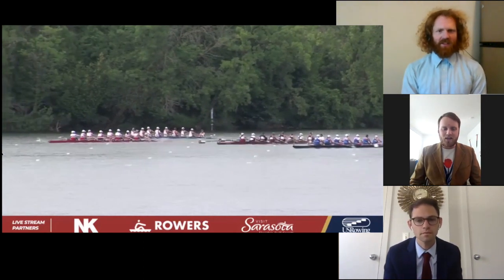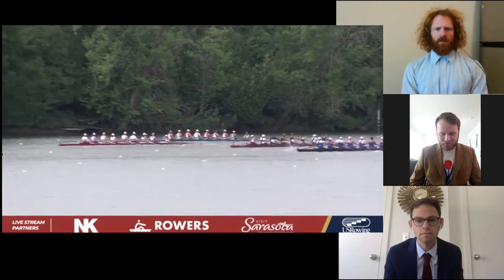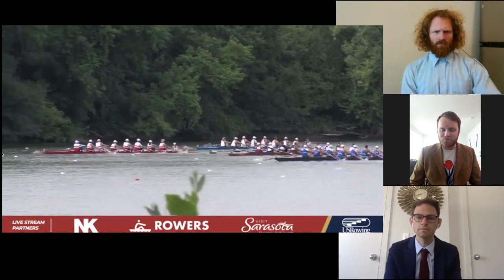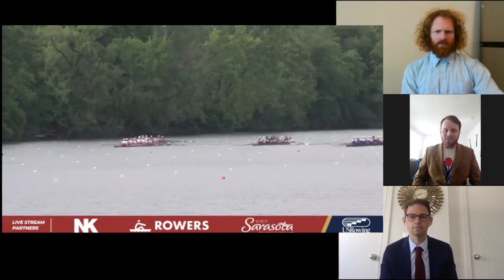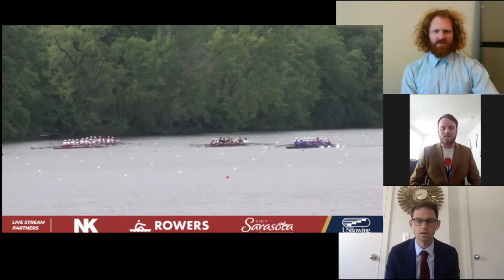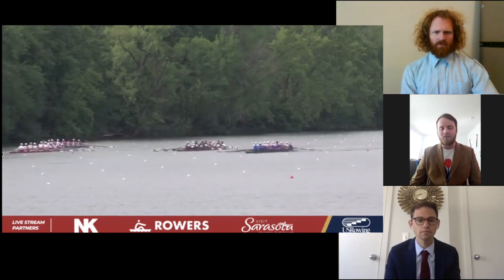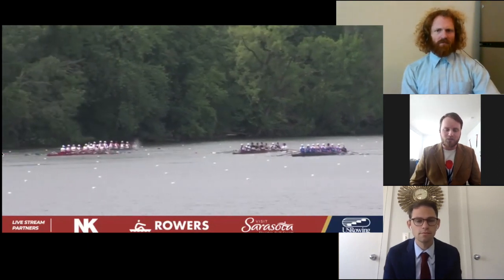Obviously they're working hard, but you could see, I think this is TRC in between those two boats now. They were just really ripping on it, but they weren't picking it up. You're not going to win a start by trying to power through it. You've got to learn that balance between rate and power. You might have to back off the power a little bit to really get that rate up and get those strokes.